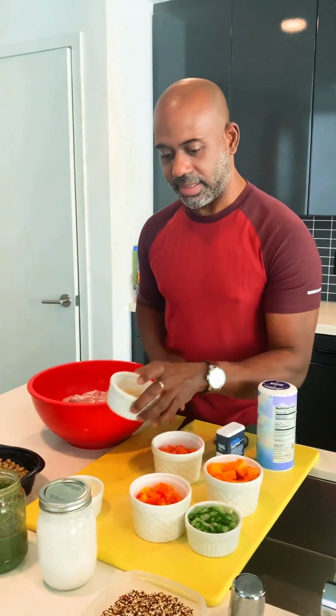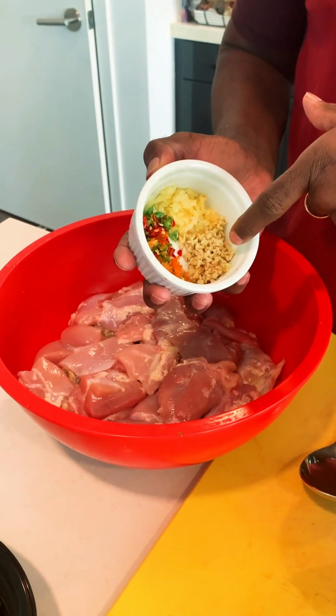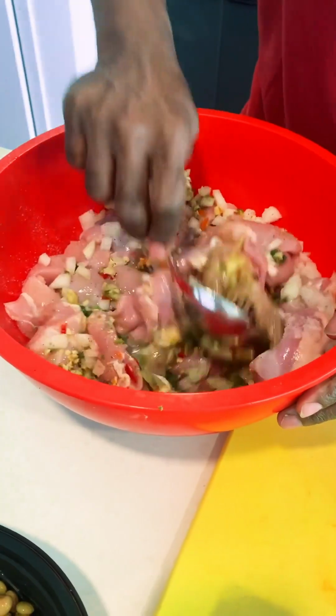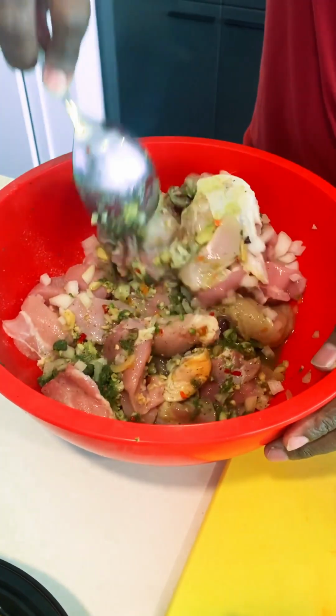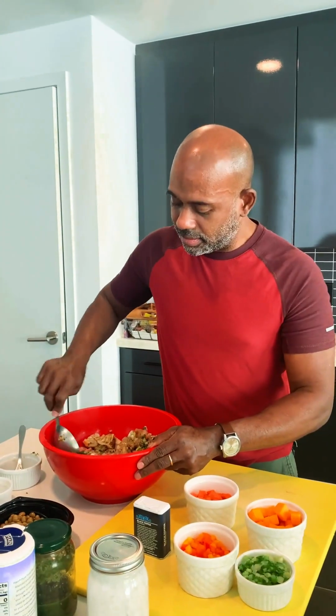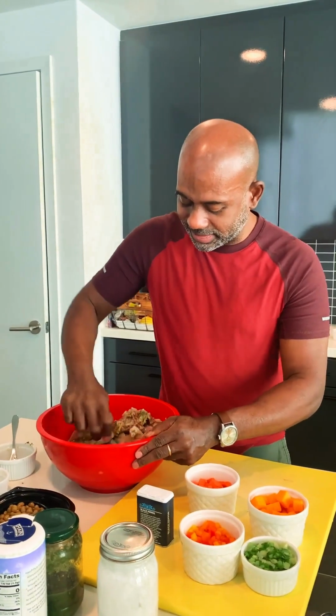I am going to add pepper, the finely chopped ginger, and the finely chopped garlic, onions. Mix it all together. You smell the freshness from all the greens and the hot pepper. Oh man, it is spicy.